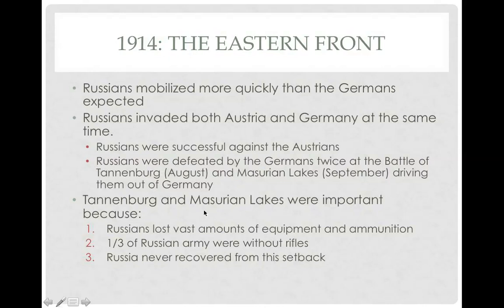So why were the battles of Tannenberg and Masurian Lakes important? Well, one of the things you want to know is that this ate up a lot of Russian supplies. Russians lost vast amounts of equipment and ammunition, and one third of Russian armies were without rifles, which is hard to compete with the German military. These two battles made it very hard for Russia to recover from the setback.